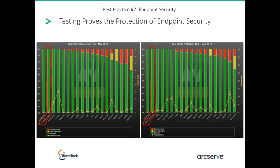This is the second best practice for protecting against ransomware, ensuring you have world-class endpoint security protection. And for Viper, we recommend our Viper Endpoint Security product for our business customers.